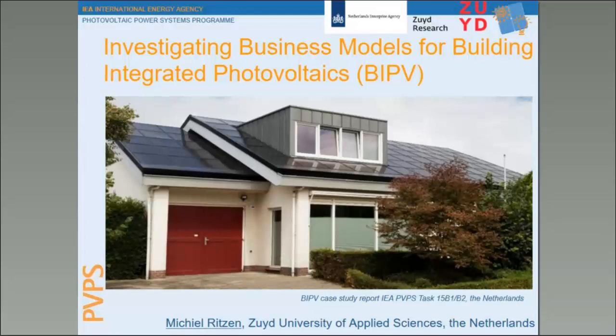photovoltaics. As Fernando mentioned, my name is Michael Ritsen, or Michiel in Dutch, and I'm operating agent of Task 15, and I will zoom out a little bit towards the International Energy Agency, give a short introduction on the International Energy Agency, the PVPS Technological Collaboration Program, and then I will hand over the floor to Philippe, who will go into depth and talk about the report on business models.